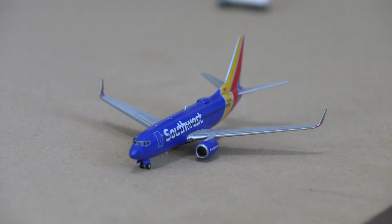Heading over to the taxiway, we have this gorgeous Southwest Boeing 737-700. This is in the new livery, of course, and we'll be doing a flight out to Denver. Southwest Airlines does not have any officially booked routes out of Colorado Springs, but starting in March, they will have 5 new routes out of Colorado Springs. So Southwest Airlines is doing some test flights around here just to make sure everything is smooth and running perfectly.